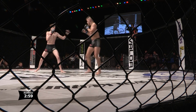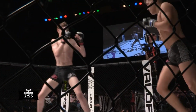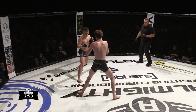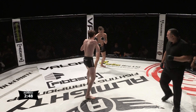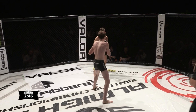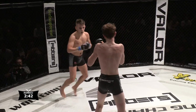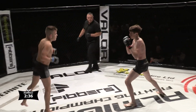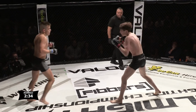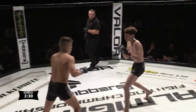And here we go, we touch gloves. Balmer looking like he's wanting to use his length, a bit more of a wide stance. Harrop's running in now. He's got to be careful not to get too overconfident because he's up, he's winning. He was very dominant in the second round, and what a head kick there by Harrop. I take back everything I was saying just then. Beautiful head kick, literally kicked the spit out of Balmer's mouth. It looked like something from a Rocky movie.